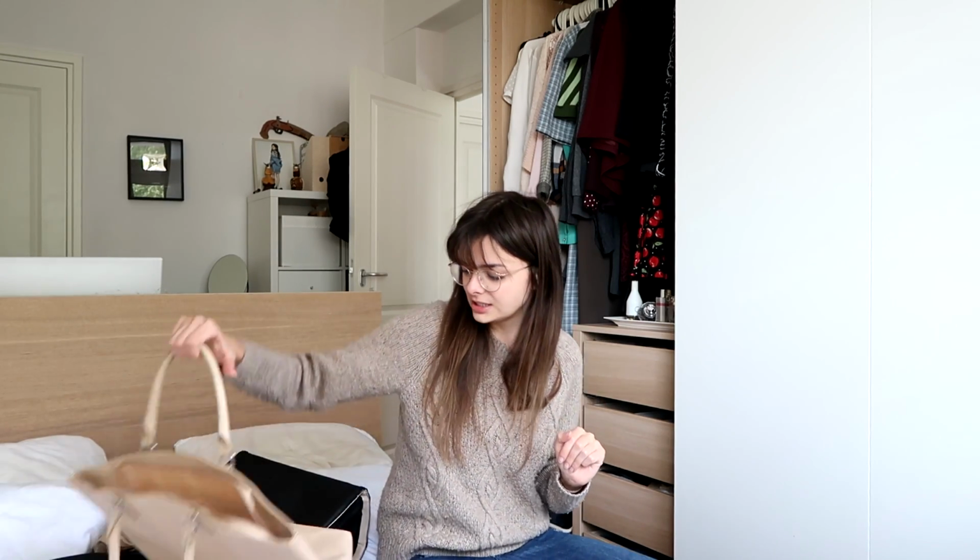I feel like I'm keeping a lot of small bags, but that's good. I used to be a fan of those gigantic bags, but now when I know I'm gonna carry a lot of stuff, I just take my backpack with me, which is a lot better for my back, honestly.